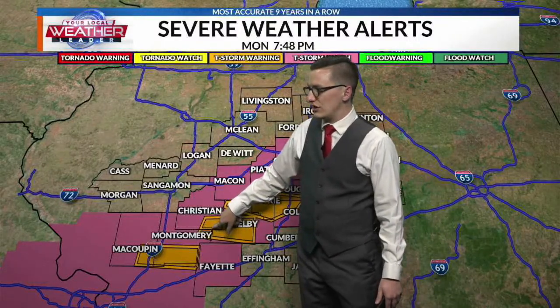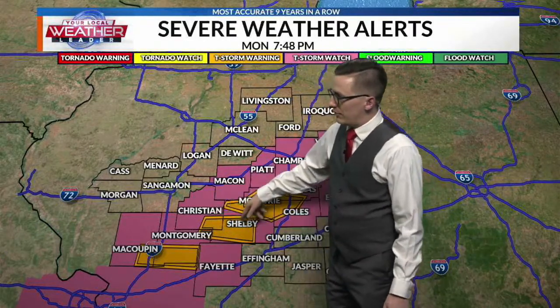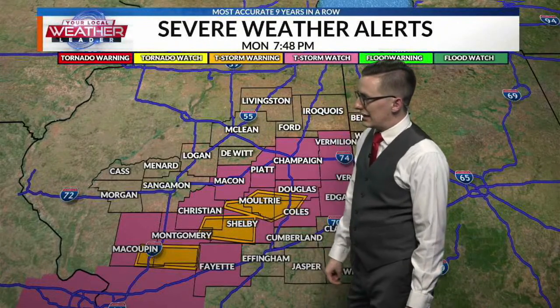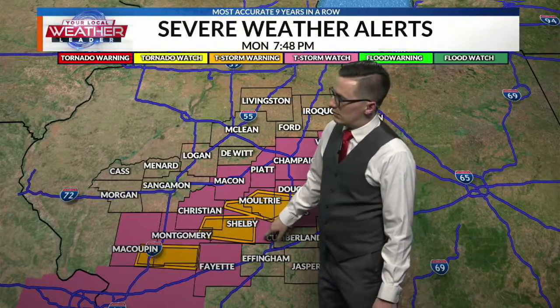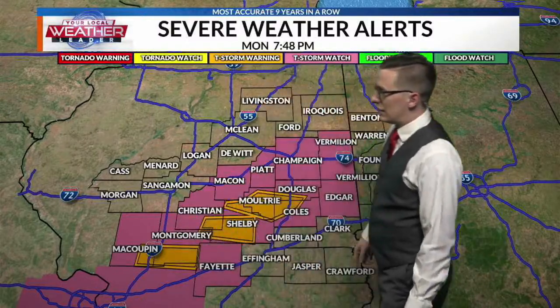We've got another one, southeastern Christian and Shelby County. That's going to include areas heading to the east from Pana, eventually making its way towards Lake Shelbyville, Windsor, and maybe eventually Strasburg, Stewardson. We'll have to watch that. Then we've got Macoupin and Montgomery County right there that we're keeping an eye on.